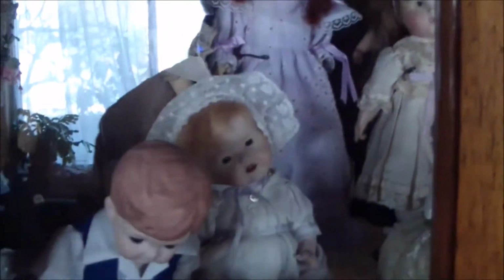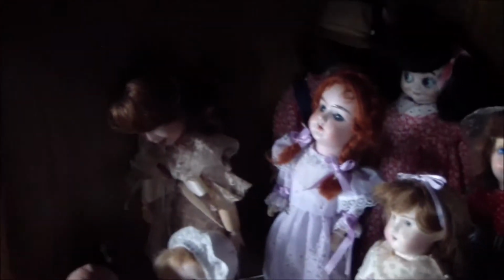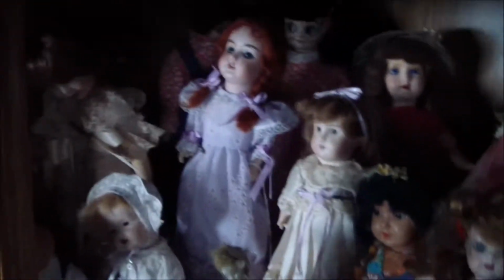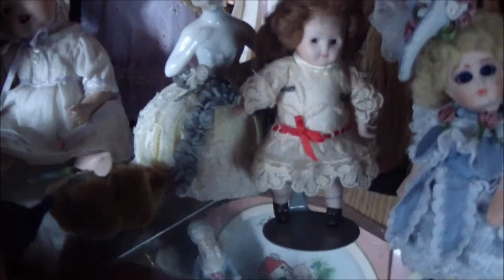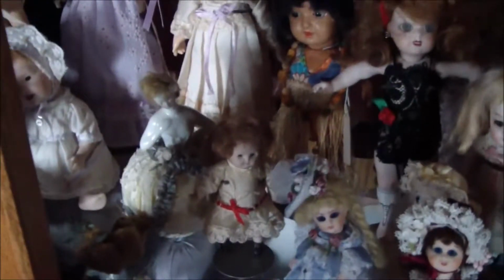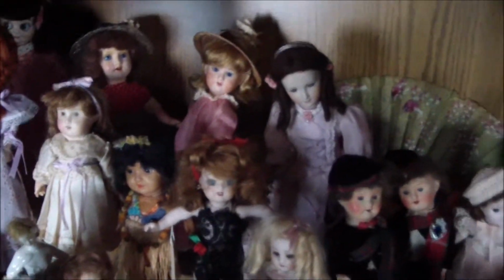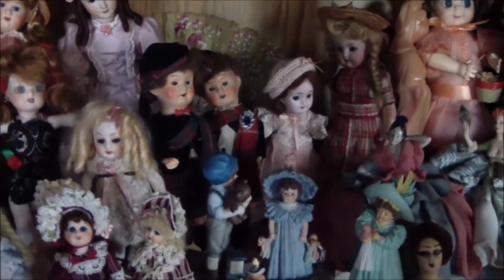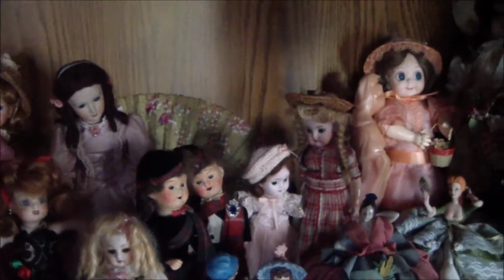So I'll take a little bit of time with this one, assuming I can actually get in here. So this was her favorite cabinet. I've saved it for last. When she was showing off her collection, she would always come in here and pull out this doll or that doll, and she would just say what she liked about the doll, not so much about where it came from or what it was.